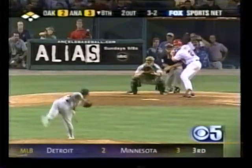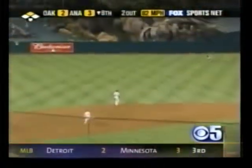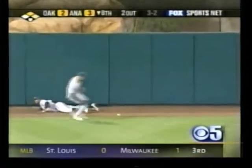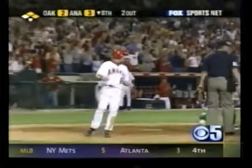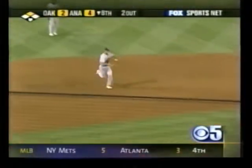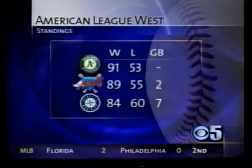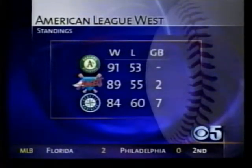8th inning now, Spezio again. This time, Terrence Long has a chance. Here's the ball. Here's Long. Not going to get it. 2 runs scored. 3 runs batted in, by the way, for Spezio tonight. Angels win 5-2. The lead in the West is now back down to 2 games with Seattle lurking way back there. Time for the Tuesday night top 5.